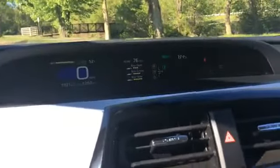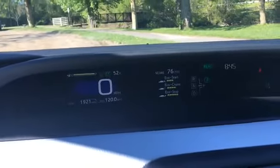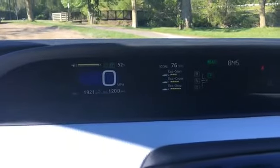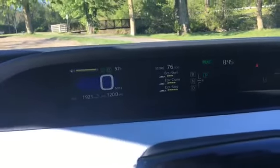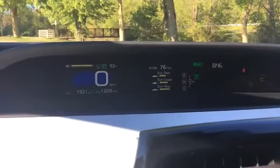Now, on the left-hand side, it shows my eco driving score. Not doing so good there. That's 76 out of 100, but I'm not somebody who's trying to do eco driving. An average Prius driver is going to try to get that as close to 100 as possible. Also, when you're driving, it'll show you how much electric range you have left.